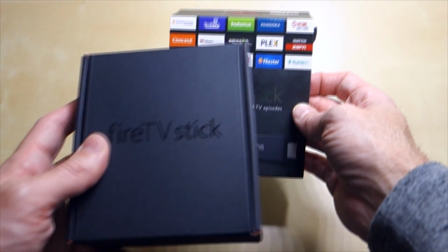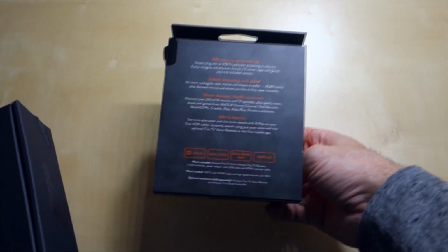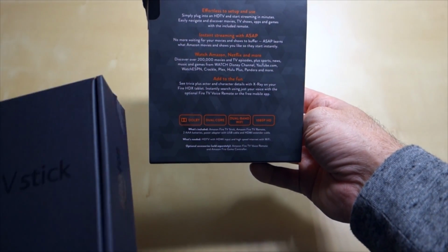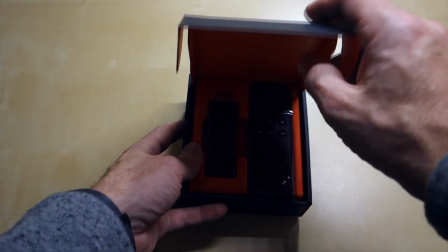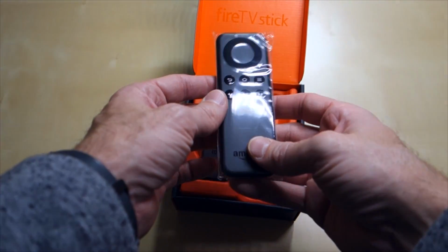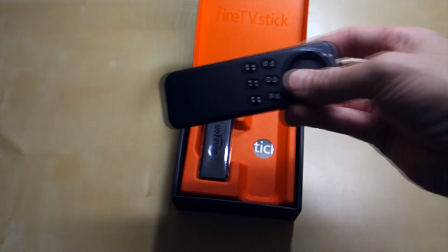You can see here all of the things it says it supports, and it supports an awful lot more than just that. Over 200,000 movies and TV episodes. That's supposed to be just with Amazon Prime, but YouTube, Watch Disney Channel, ESPN, Plex, Hulu Plus, Pandora. Lots and lots of fun there. Now, the one other real key difference between this and the Chromecast that I've neglected to mention earlier, but you can see here immediately, is this. The Chromecast does not have a remote. You have to actually use a device to do anything to it, whereas this comes with a remote.